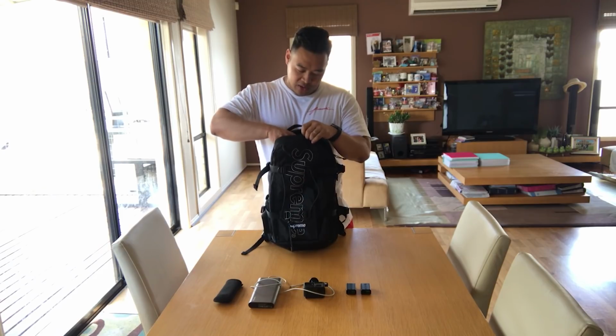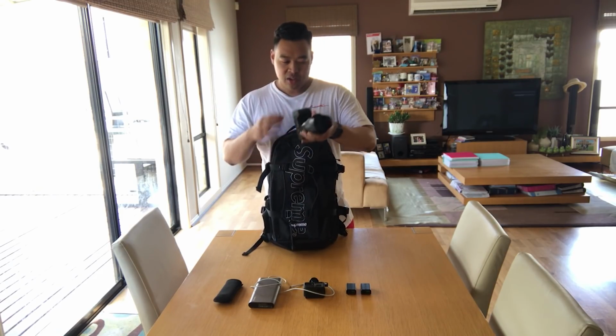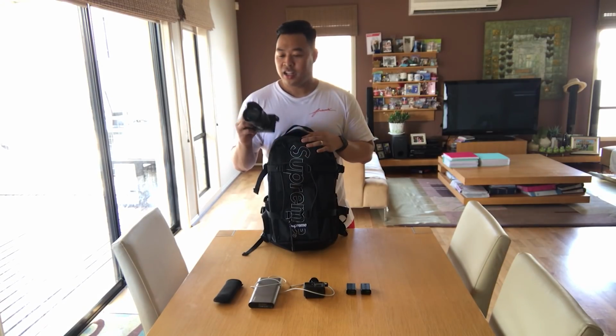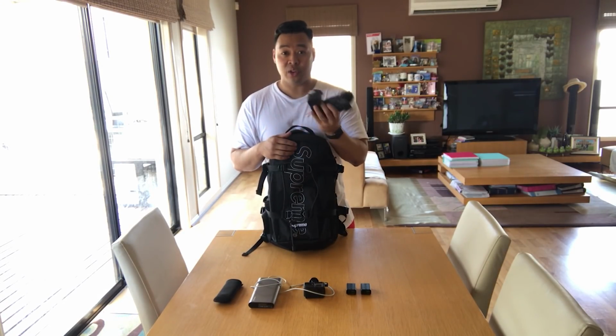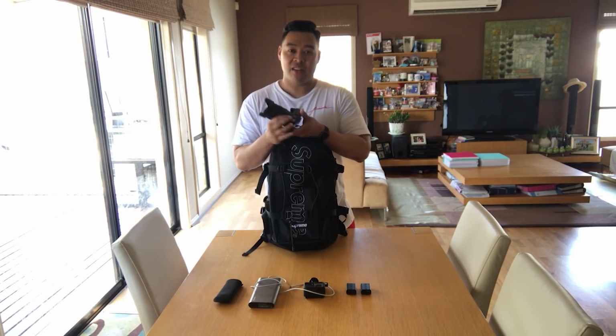So first things first. Okay, this is a little pack, guys. It's really thin. So this is my main shooting camera. I use this for photography and for videography. This is the Sony A6500.